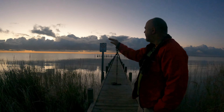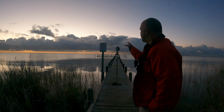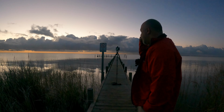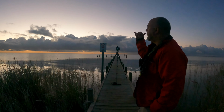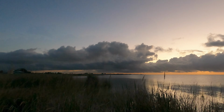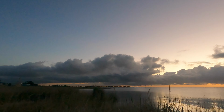It looks like there is some cloud way out, sort of diffusing the light. It's not a clear line of sight, so I'm not hopeful that the sun will break through when it rises and light the underside of these clouds. But these clouds are very impressive. You can see that they go from the horizon right the way across.